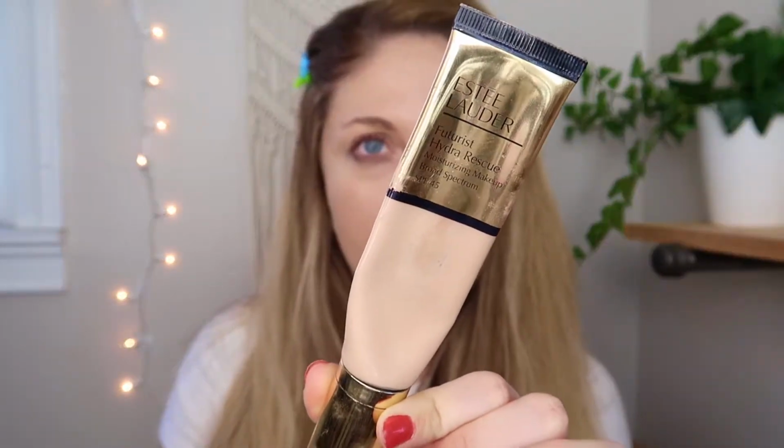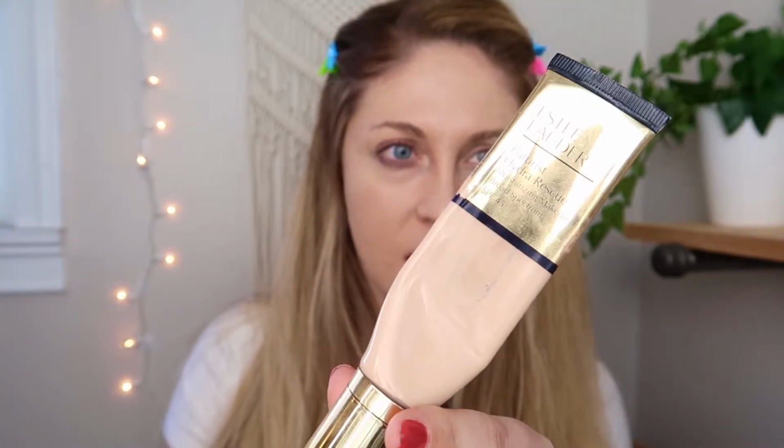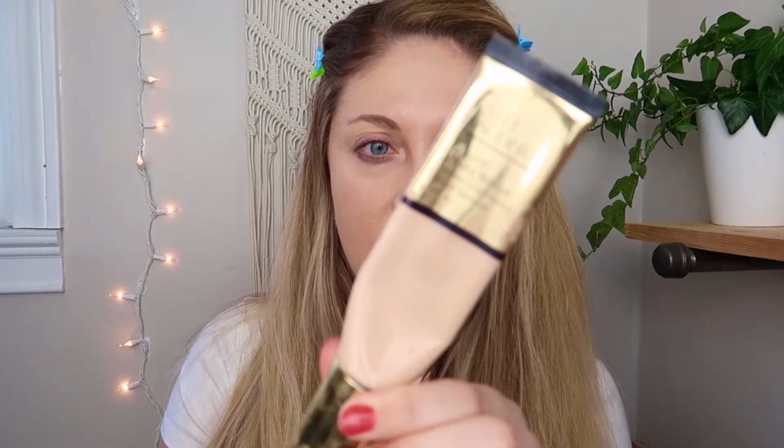Okay, so I put on my foundation already. To save time, I just applied it normally. This is the Estee Lauder Future Hydra Rescue foundation in shade Desert Beige. So I'm gonna put on some concealer next.